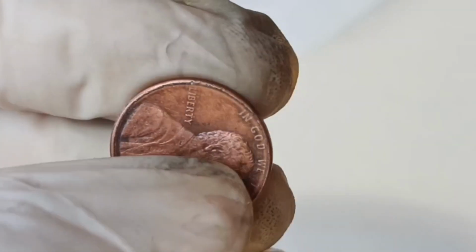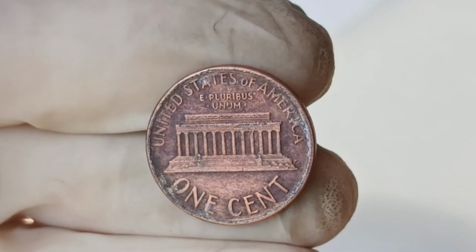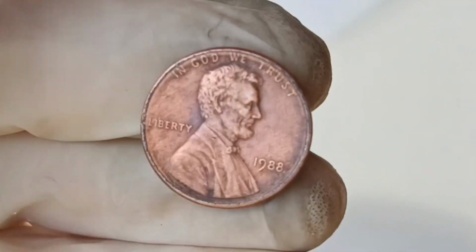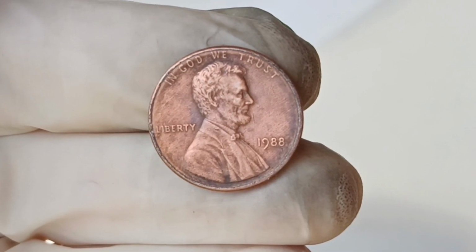But hold on a second, we need to dig a little deeper into why the 1988 penny is so special. You see, while most of the pennies minted in 1988 are still valued at their face value of 1 cent, there is a unique error in the 1988 series that has made some pennies incredibly rare and worth a jaw-dropping sum of money.